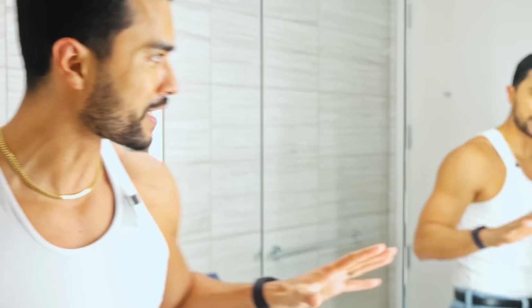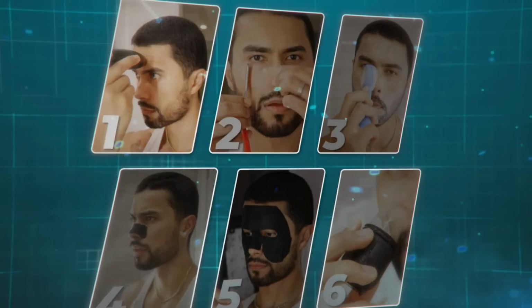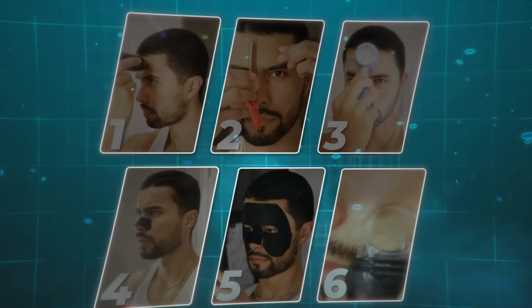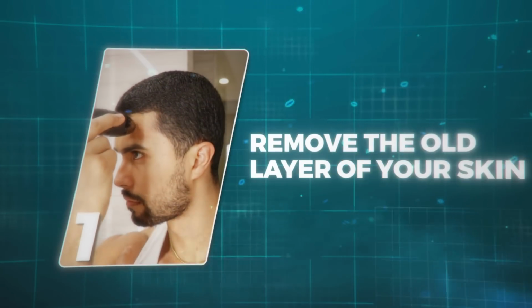Now, before we get started, it's important to understand why this is even possible. See, our skin as men is 25% thicker than women's. Today, I'm gonna hack that natural advantage that's gonna allow each step to transform what your skin looks like. Let's start with step number one. We have to remove the old layer of your skin.